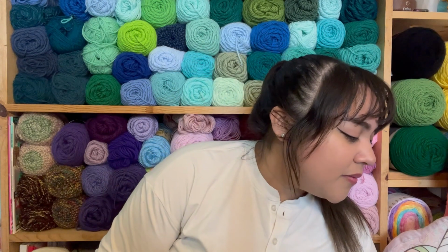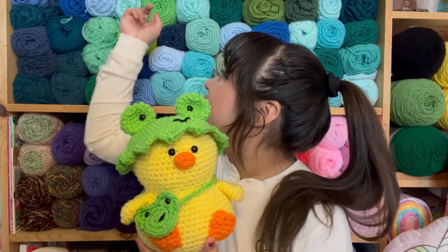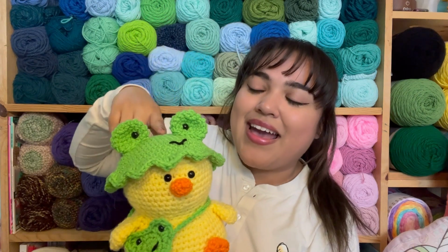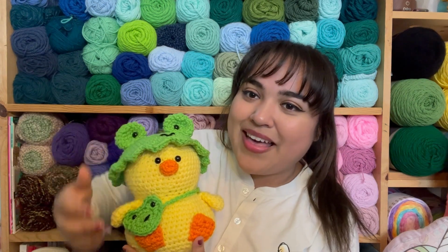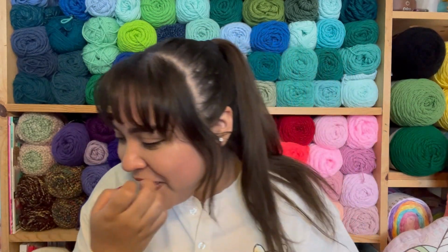So I did for that one use the same 5mm hook, G hook. The green is a scrap, so I'm not entirely sure what it was, but I feel like it's very similar to this one, which is spring green from Red Heart. And then the yellow is a Craft Smart yellow, I'm not sure of the name, and the orange is Hobby Lobby's Crafter's Secret orange. Yeah, so there's that.